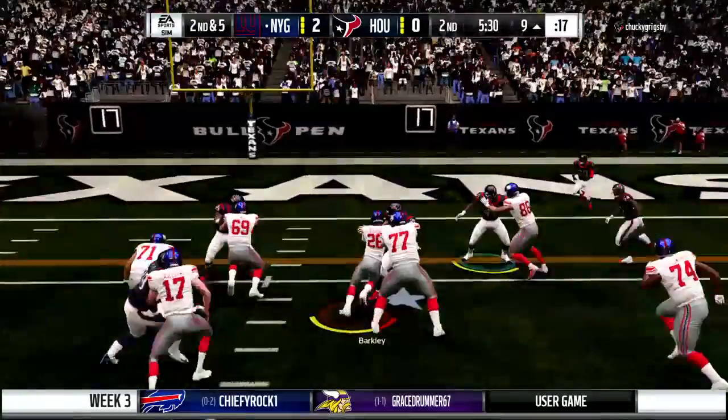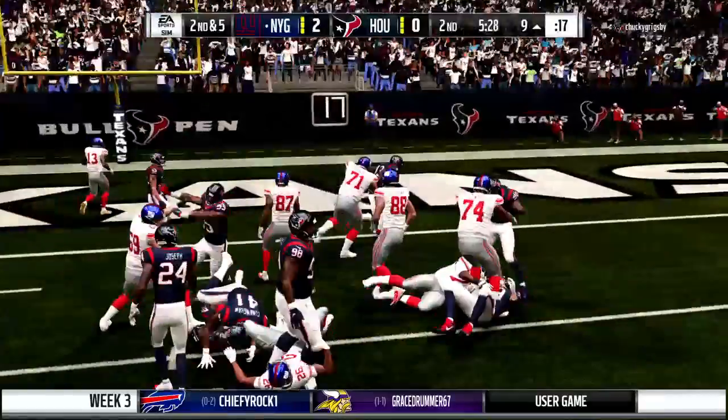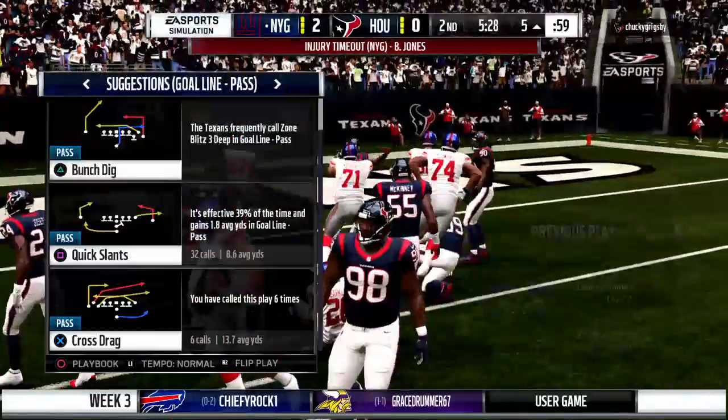They'll go to Barkley again. And he's going to fight his way forward here for a modest gain.